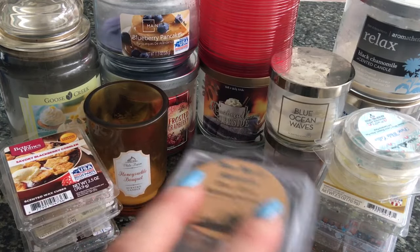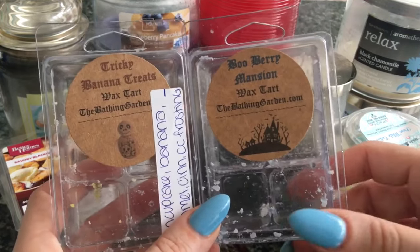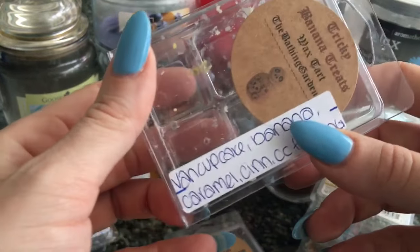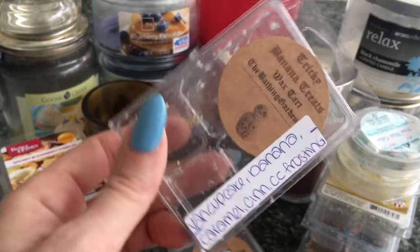So these next 2 are from the Bathing Garden. So we'll go through Tricky Banana Treats first, and I believe my friend Joanne sent me this one. And the scent notes are vanilla cupcake, banana, caramel, cinnamon, and cotton candy frosting.